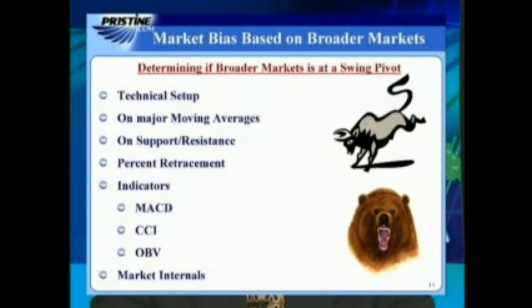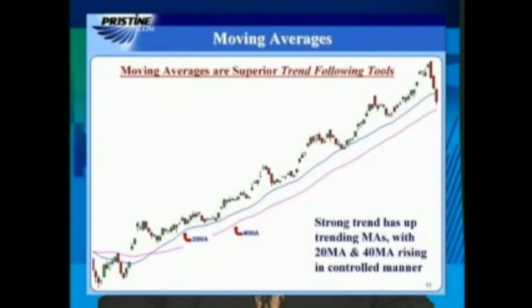Next is the broader market on a major moving average. Is it on support if you're going long? What was the retracement from the prior high? And then I'm going to show you these 3 indicators and the market internals that I follow. This is my table of contents for answering the question: is the broader market at that compelling bullish swing pivot level? Let's attack these one by one now.